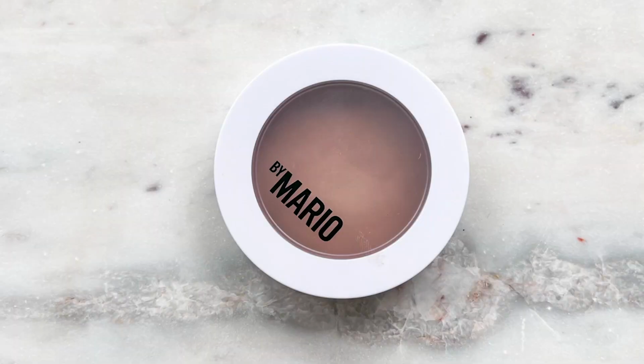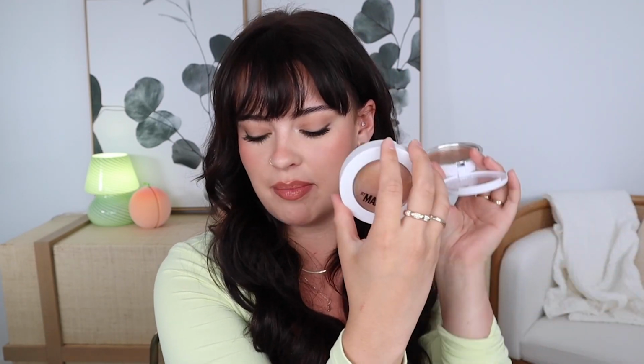My number 1 favorite product of the month has got to be the Makeup by Mario Soft Sculpt Transforming Skin Enhancer. I use the shade Light Medium. This has been my most used product out of these all. I am so incredibly happy with this product. I'm wearing a bit of it today. I did layer the second step on top. I'll talk about that in just a second.